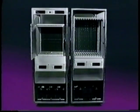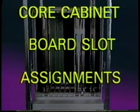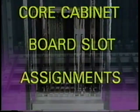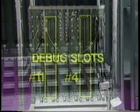You have seen the two cabinets and associated boards that comprise the Jolt system. There are 14 slots to house the three different types of boards in the core cabinet.